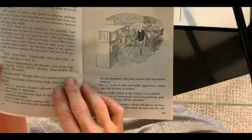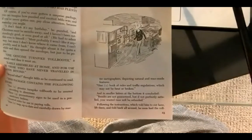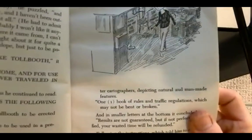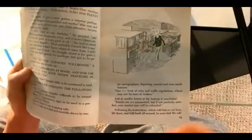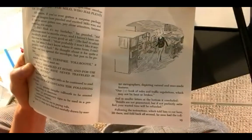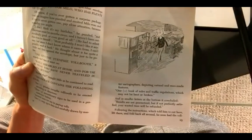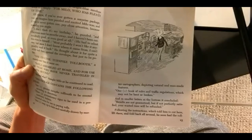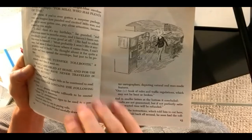So here's the picture of the toll booth. Let's see if I can make it bigger. No, I can just hold it up. Here's the toll booth. They used to have these toll booths. If you've ever gone up in the gorge and crossed that bridge where you have to pay money to the man in the booth, that's a toll booth. At the Bridge of the Gods, you have to pay like $1.50 to cross in your car, and you have to give the money to the man in the little booth.